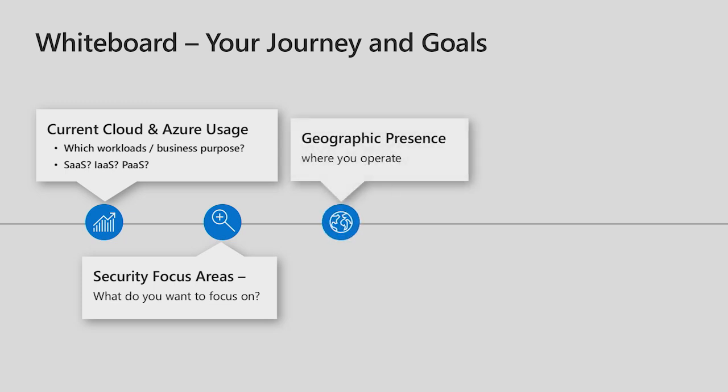The next piece is geographic presence, really understanding, to use your part of the world, is it an organization that only services the Australian market, or is it something that works with the entire Asia-Pacific region, or is it a global organization? So really understanding these helps shape these conversations and apply the best practices.